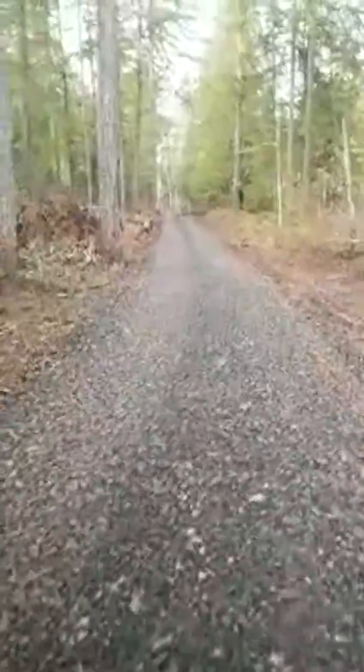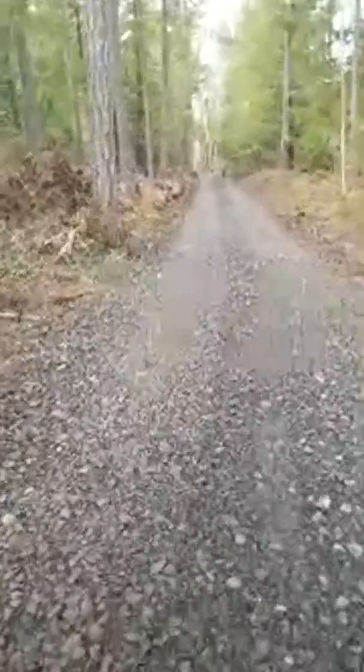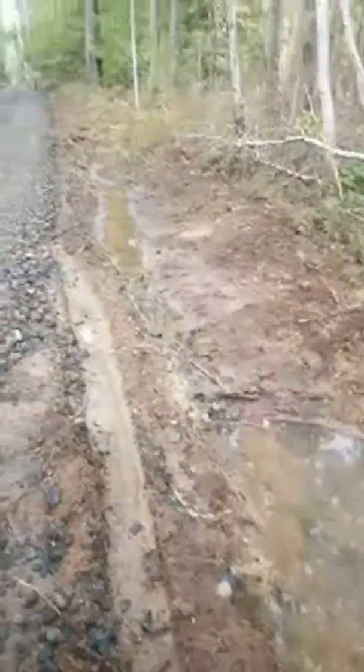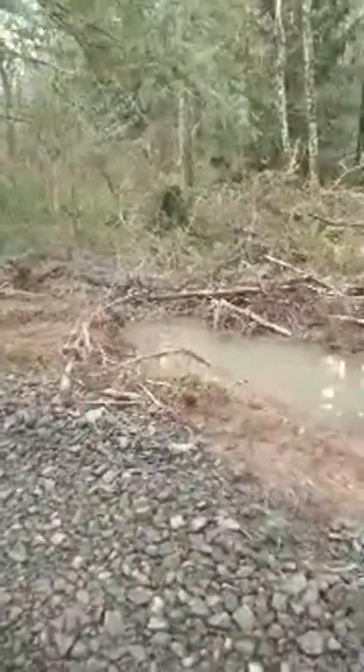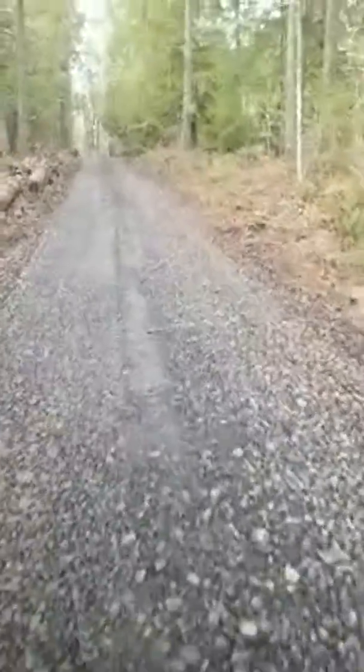See, this section of road is looking pretty good right here. We got this pretty good. It's packed down really good. Here's another culvert we installed. You can see it's flowing pretty good right here. That's coming off the neighbor's property. We just got a little drainage ditch on this side. But that didn't help.